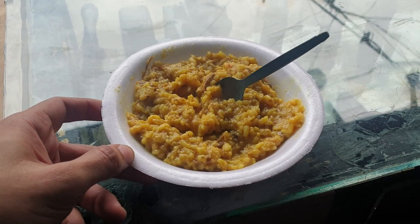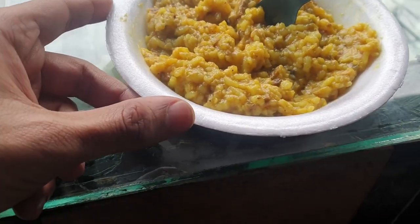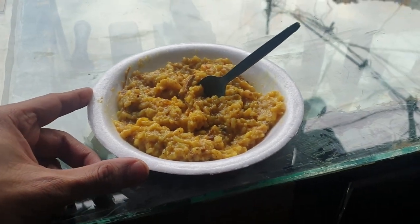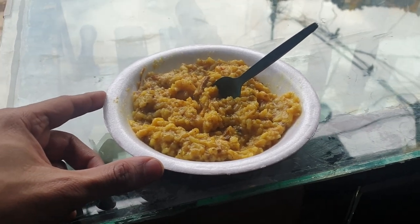We're now going to eat some of this famous charsada rice. It has what appears to be meat in it. It's a bit like a risotto, I'm not going to lie. Not like a risotto, but similar in texture.